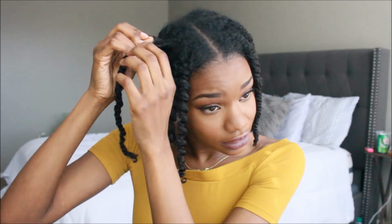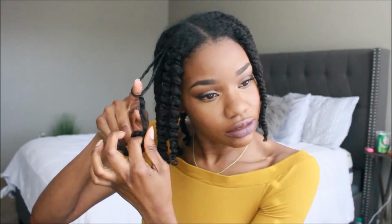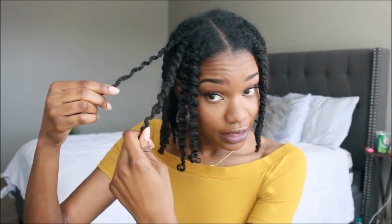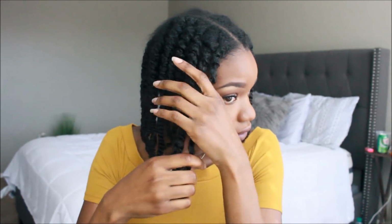So again, I just twist to open up the base. I stick my finger in, and while twirling this end, I'm just running my finger down and just keep going all the way to the ends and just separate it. Tug it a little bit and then just separate it once. And you see that it's a really good. So this is how it looks. But I like to go in and fluff a little more.